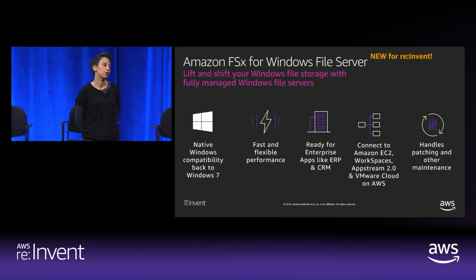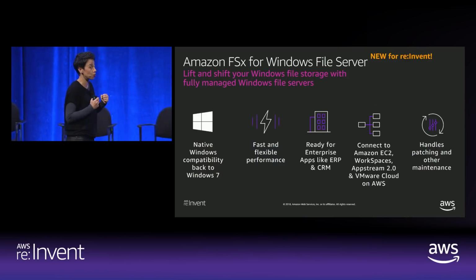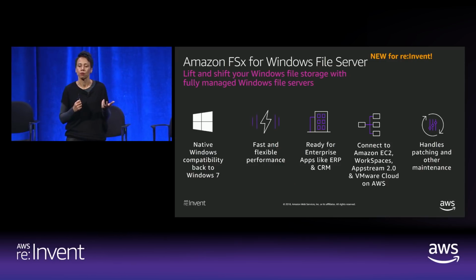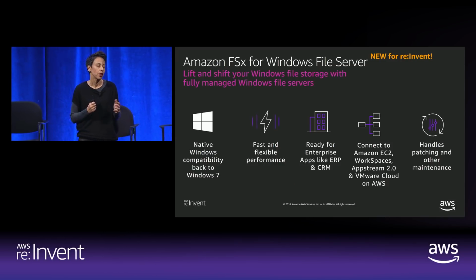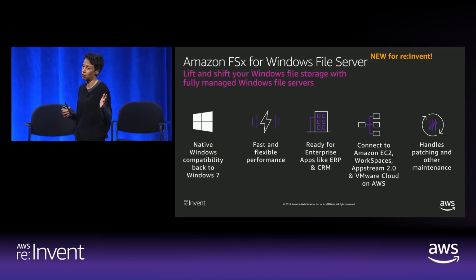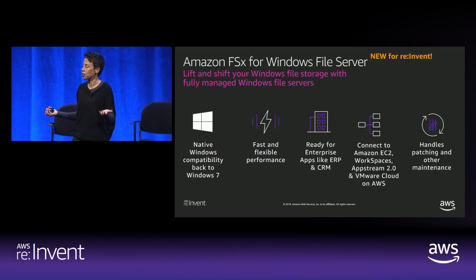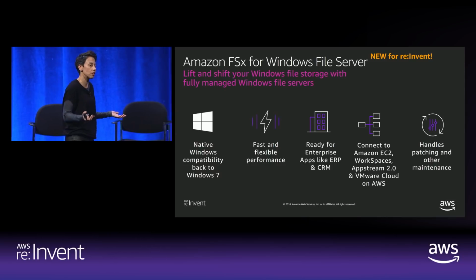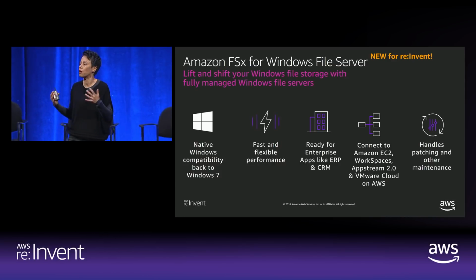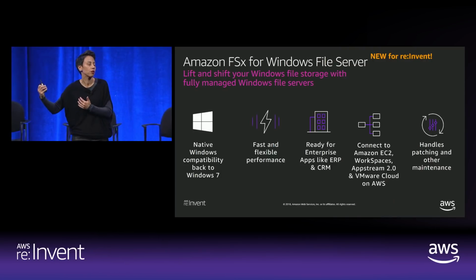So let's dig into a few of these. Let's start first with Windows File Server. What's interesting about this is that it's really Windows, okay? So the Amazon FSx for Windows File Server supports all the way back to Windows Server 2008, and Windows 10. That was a long time ago. And so if in your environment you have, for some reason, some of these legacy Windows installations, we'll support all the way as far back as that, and you'll never have to manage another upgrade or patch again. Because once you move to this managed offering in the cloud, we do it for you.